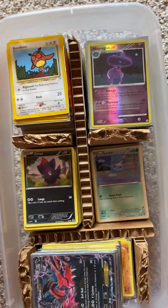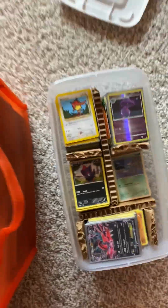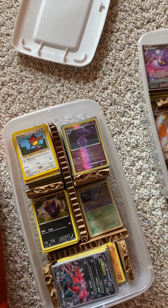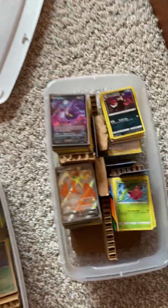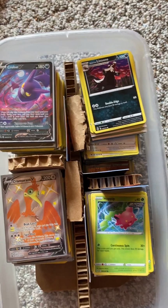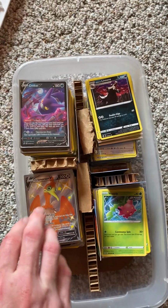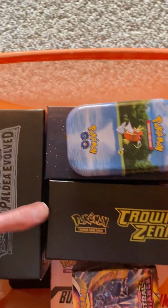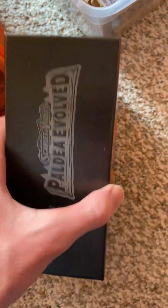There's basically nothing good in here because I never pulled anything as a kid. And then the things I got at yard sales typically weren't very good either, but I still have old stuff, which is cool. And then this is modern stuff as well. This is all Shining Fates, and then these are other modern sets that I don't have in ETBs. Now, any set that I have an ETB for goes in that ETB. So, some, like Paldea Evolved, are pretty empty. I've only opened the 11 packs that came with that ETB.